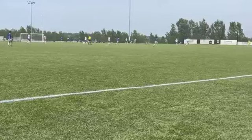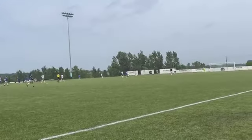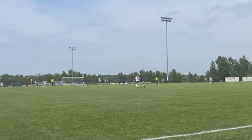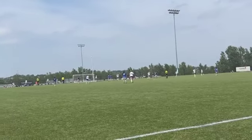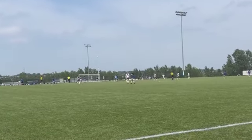Back. They're trying to get around the left side. Good job by our defender. Pushes up the field, takes away and pushes up the field. They have it though on the far side. They kick it out of our ball.